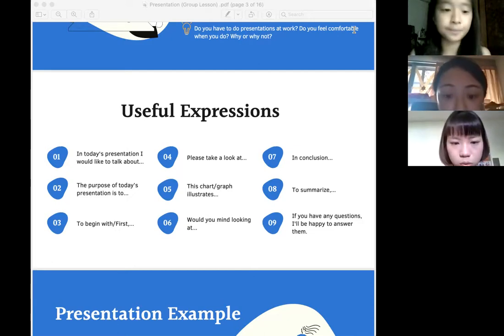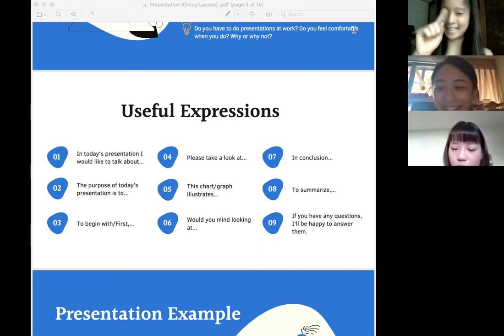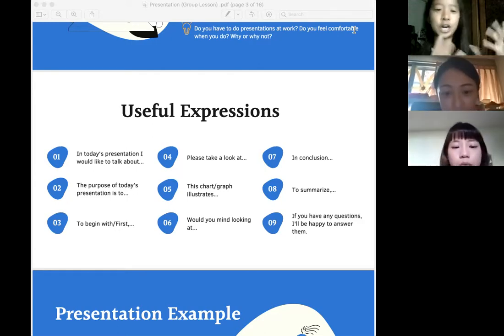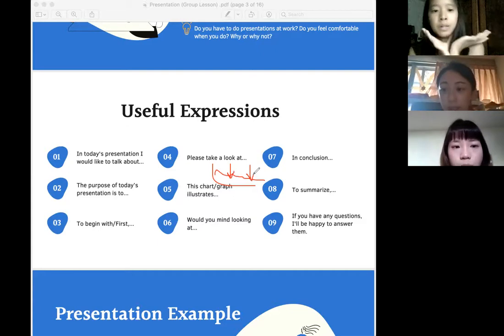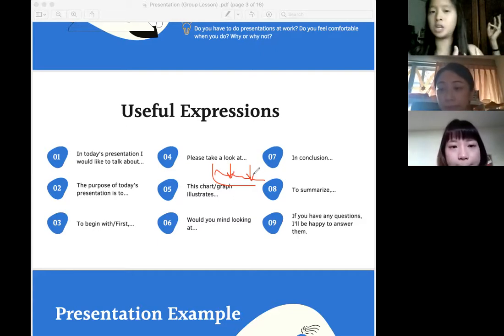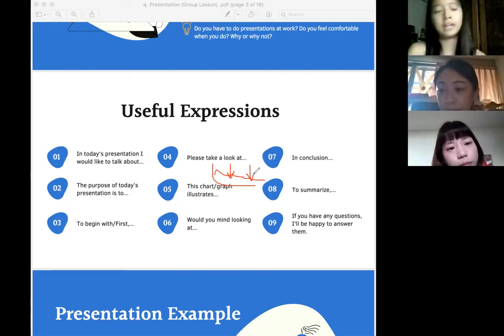Steffi, number five. This chart or graph illustrates. So maybe you want to show the client something. Okay, so this is our statistic, and then maybe you want to highlight this point here and this point here. So first you make an introduction about what this chart is. Maybe this is the statistic of this quarter, from May to July, this is the impressions or the clicks that we have for our project. Something like that.